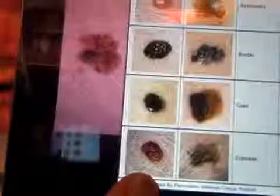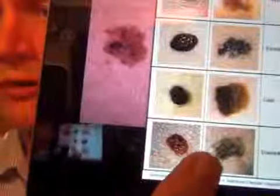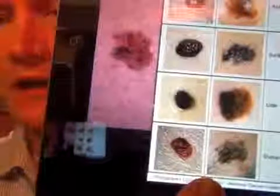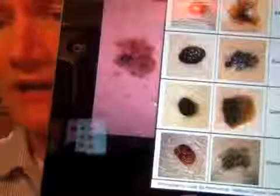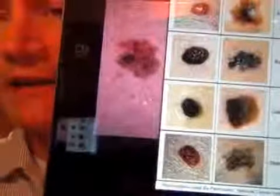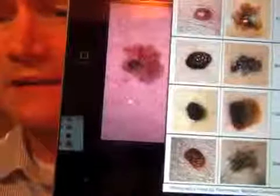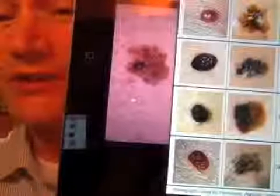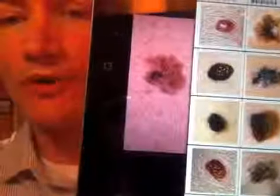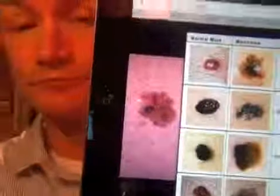D is diameter. What we're looking at is about the width of your pinky. Here's a smaller mole. If it gets bigger than the width of your pinky or bigger than the size of a pencil eraser, then it could be a melanoma. E finally is evolution. If a mole starts off small and normal looking and then all of a sudden it changes colors, changes shapes over a short period of time, that can be a sign that it's a melanoma.